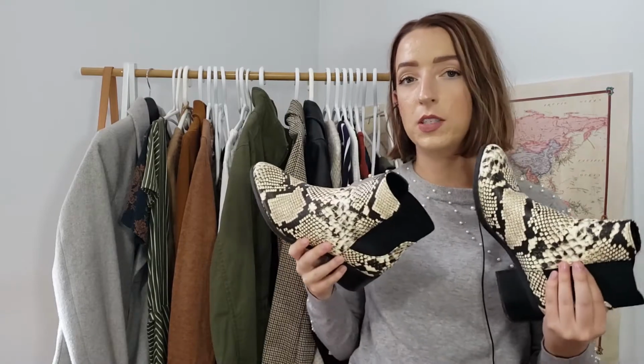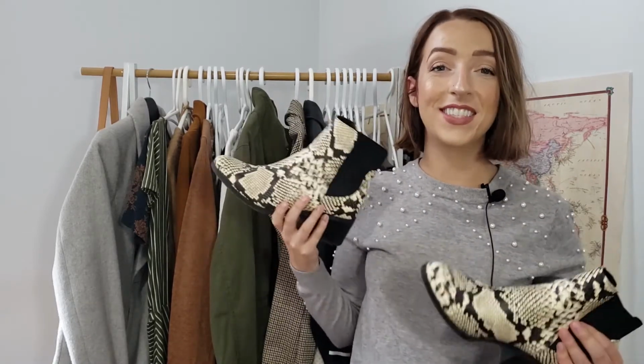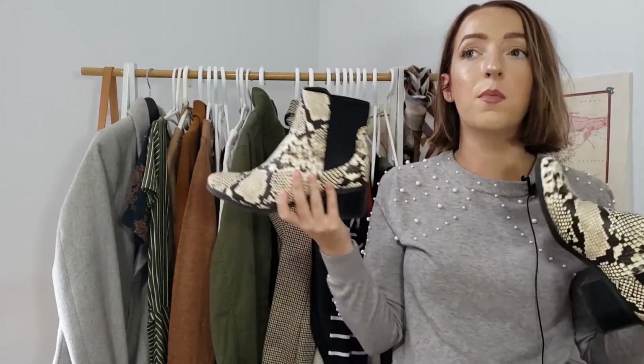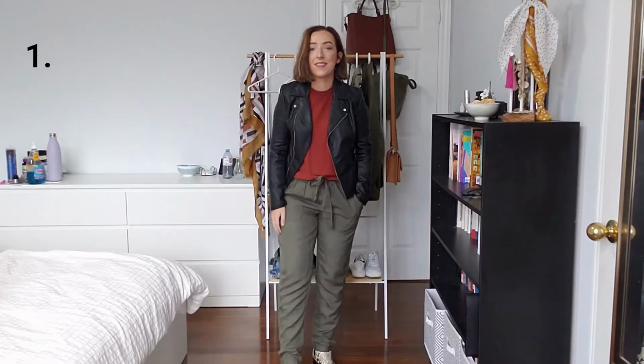And I wore these so much last year. It kind of surprised me. I even wore this into the coldest months of the year, and wearing it now would definitely make me feel more like, yes, we're in fall. These add something special to the capsule too. So those are all of my pieces, and I'm very excited to show you the outfits. So let's get into it.